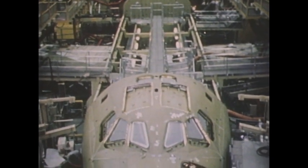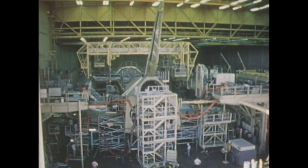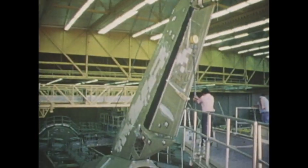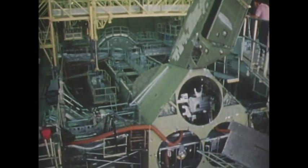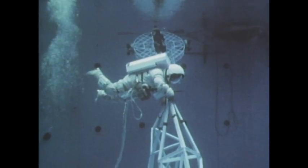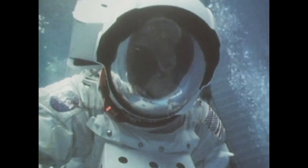Work is continuing on the 2nd shuttle orbiter at the Rockwell plant in California. This is the spacecraft that will actually make the first flight with astronauts Young and Crippen at the controls. Looking farther ahead, Marshall Space Flight Center engineers have been studying problems that astronauts may face during future shuttle missions, and they are doing it underwater. This is one of the few ways that near weightless maneuvers can be practiced here on Earth.